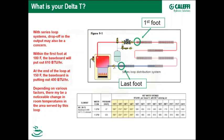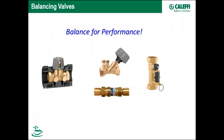Okay. Now, final point is balancing. And this actually is probably where I see a lot of jobs falling down. Everybody says, you know what, I've designed for 20-degree delta T. The job goes in, you look at the numbers, the performance numbers, the checking of it, that 20-degree delta T is always probably a 10, sometimes even less.